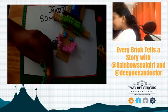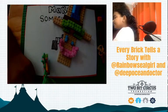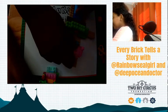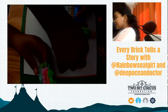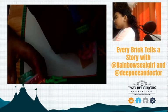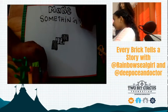Does Cassandra have a staff because she's a wizard? Good question. Well, I would say yes. Yes? Okay, so we're already starting to do some character building here, that Cassandra is a wizard of imagination, and how her staff is different colors. Okay, cool. I got the tail of the mermaid. Now I just need to get the body.